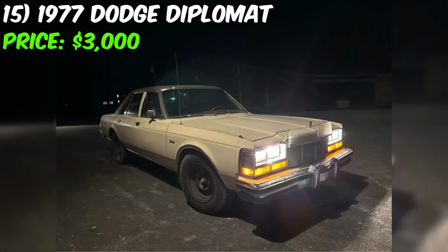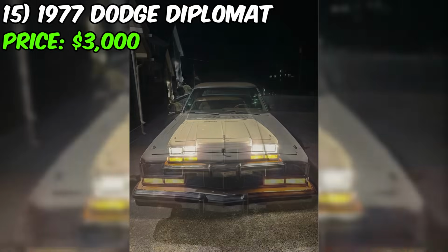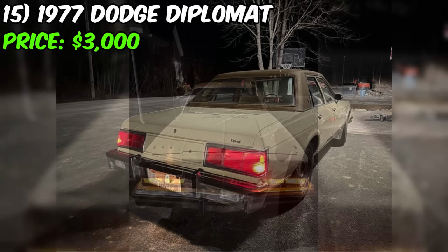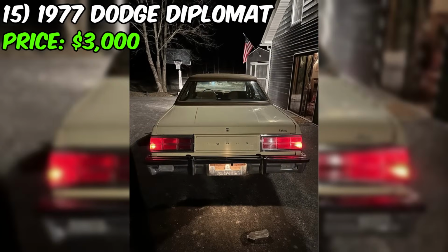Speaking of which, the seller claims that the Diplomat runs and drives, with both front and back lights in working order. It's always good to know that basic functionalities are intact. The car has a few dents and bruises, but the interior is said to be in great shape. You can take a look at the photos to get a better idea of the cosmetic condition. The seller also mentions a working radio, but keep in mind that the AC and heat are non-functional. That's something to consider, especially if you're planning to use this classic ride year-round.